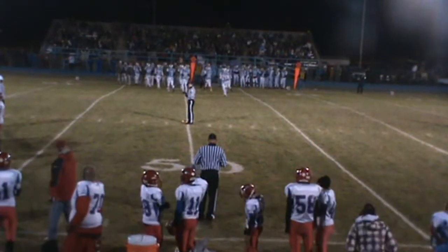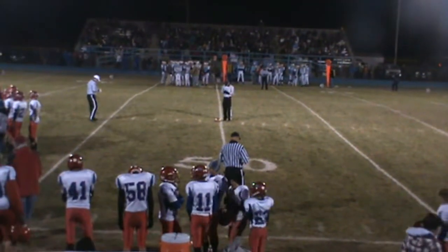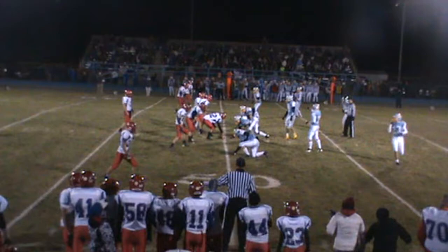Now Hamlin gets the ball back. First and 10 at their own 47-yard line. Keeper, number 10. And in the backfield, Grantham makes a tackle. Still in trouble. Finally, he's taken back. Tackled, but still ended up taken back behind the first yard.